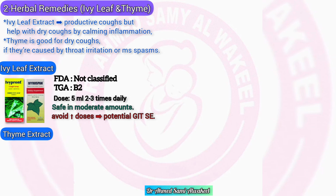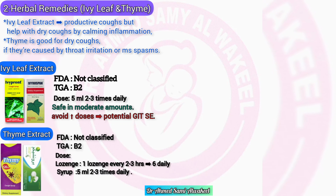Thyme extract. FDA category, not classified. Bronchicum lozenges and thyme syrup. Lozenge dose: 1 lozenge every 2 to 3 hours, up to 6 lozenges daily. Syrup dose: 5 ml 2 to 3 times daily as per product label. Evidence: safe in moderate amounts. May cause allergic reactions in sensitive individuals.